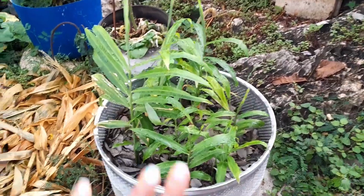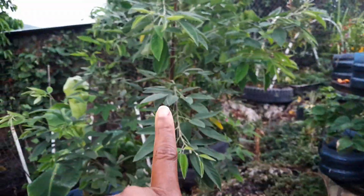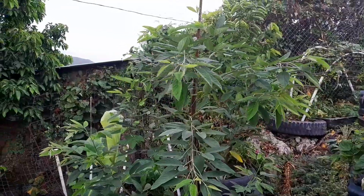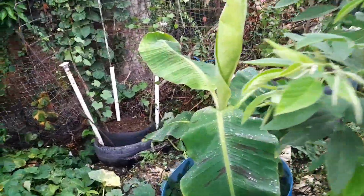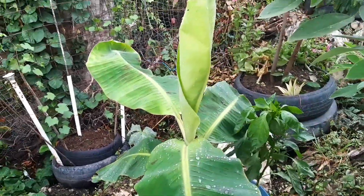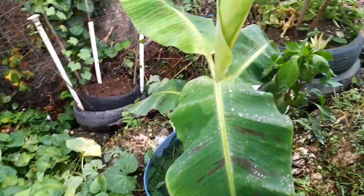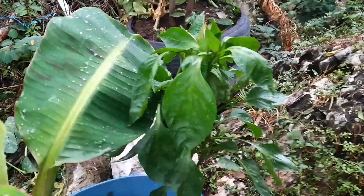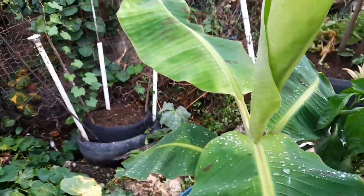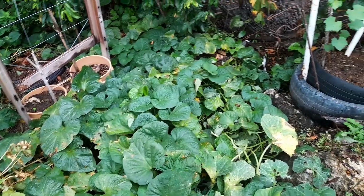Alright, so here I have ginger, and this is my pigeon peas right here. Now this right here is a plantain plant that is doing so amazing in its container, guys. I plant almost everything in containers. That's supposed to be a bell pepper plant, and it is doing good as well in the same container. That's a better look at my sweet potato patch.